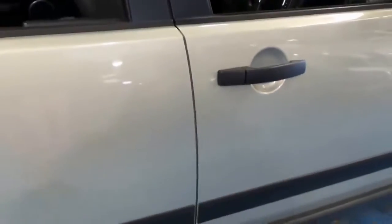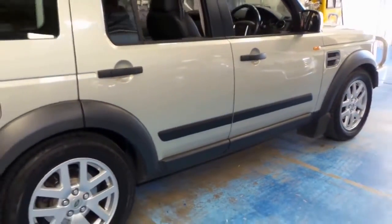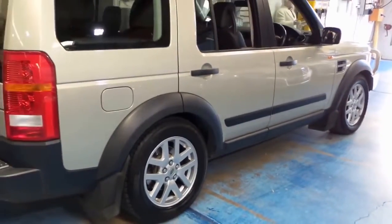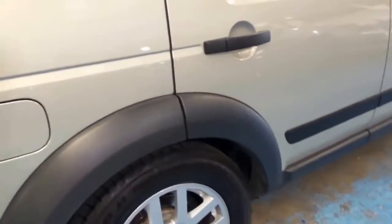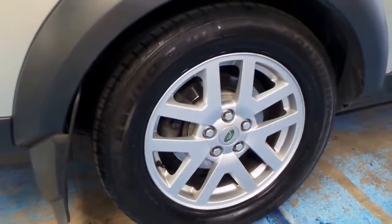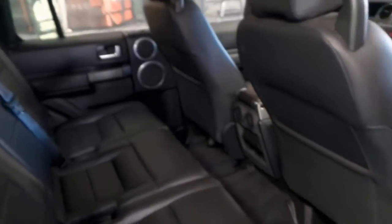Comes in this beautiful champagne colour. It's got Continental tyres front and back, and it's got easily one of the best looking alloy wheels you can get on the Discovery 3, which look great but are also good for off-road. So you've got plenty of tyre there. If you're driving over rocks and things, you're not going to punch your tyre with big 18, 19 or 20 inch wheels. The black leather is very good. The headlining is in immaculate condition as well.